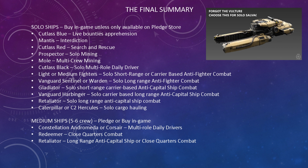So let's go ahead and summarize that whole flowchart into just a list, right? A list of what would be the better or obvious ships based on what you want to do. Now the first group here is the solo ships, and I would recommend buying these in game unless they're not available in game, in which case you probably want to buy them on the pledge store when they go on sale.